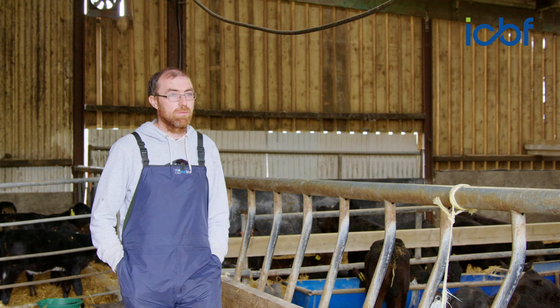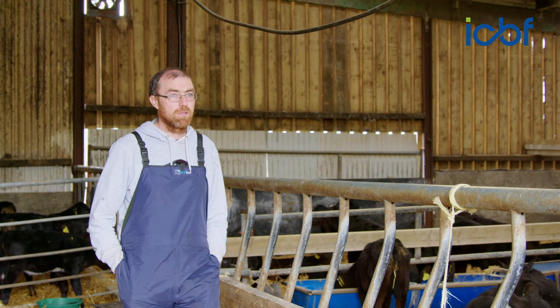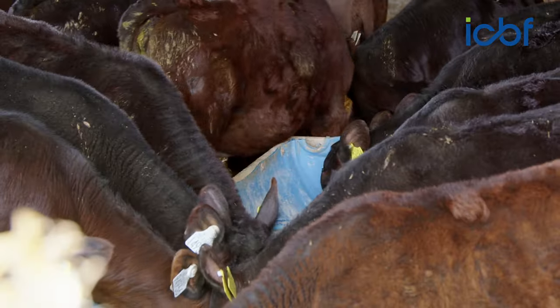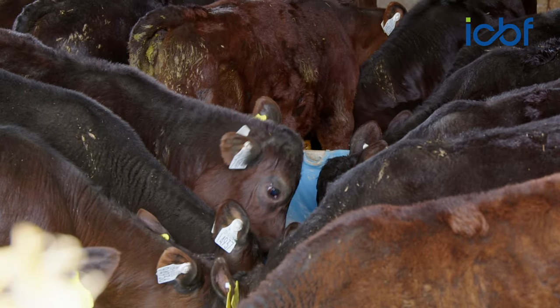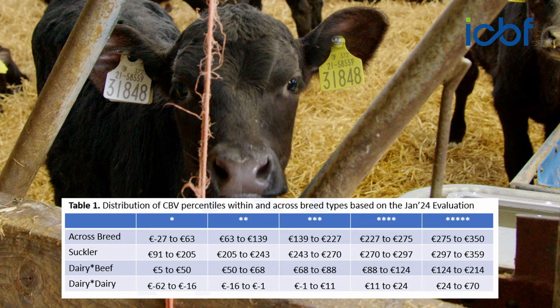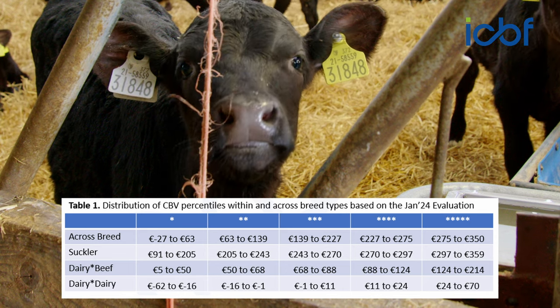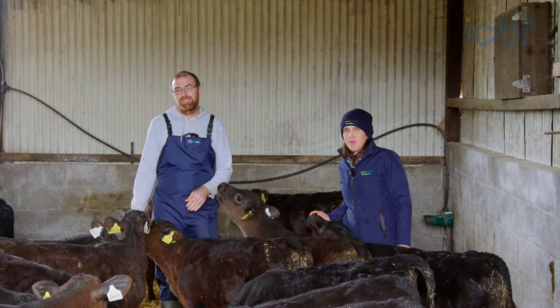The yearling cattle then, hopefully from the 1st of April onwards, will do a kilo a day until they're finished. It's important to know the actual monetary value of the CBV when farmers are going to buy calves. Those are the calves that we'd be focusing on in order to get better carcass weights and better carcass conformation in terms of CBV.